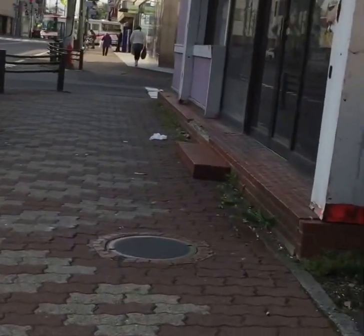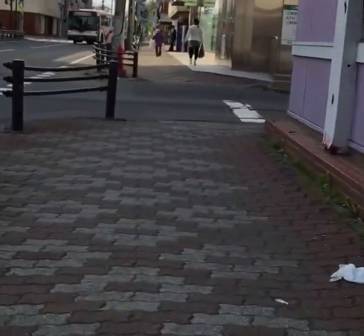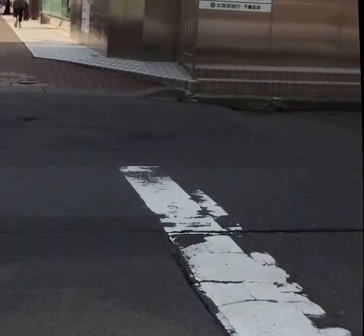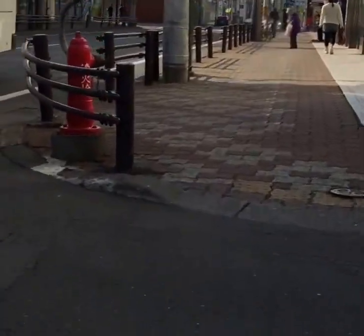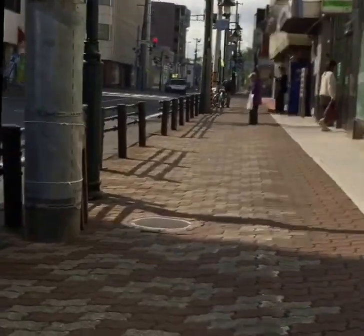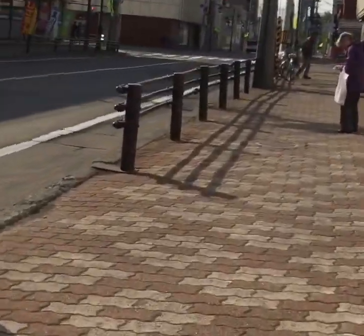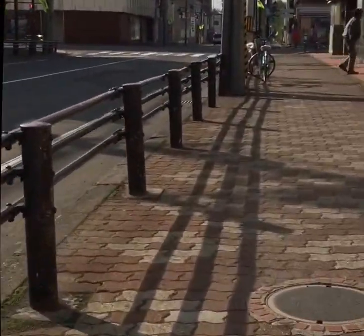So continuing just about another block further down on the same road, and you can hear this is one of the only streets that plays a lot of music at you, which is nice. It's not something you typically have. Shops will play music at you, but not usually just the street.